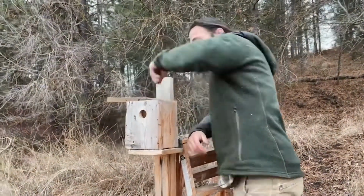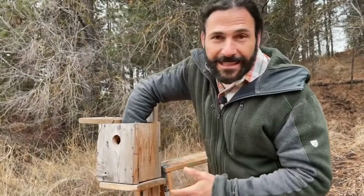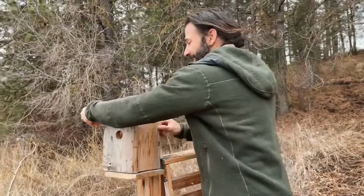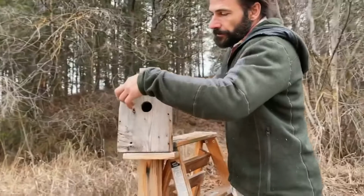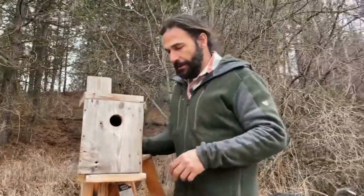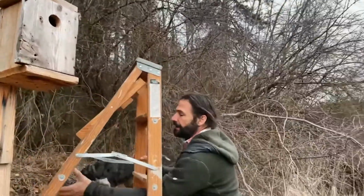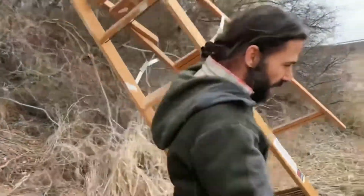So that's pretty cool. So if you really pay attention, you'll know the exact Mr. and Mrs. Bird that goes into your nesting box. So this is just one of the birdhouses. Let's go see what we have over here. Like I said, I do this every year. Easy to do, and it's kind of fun.